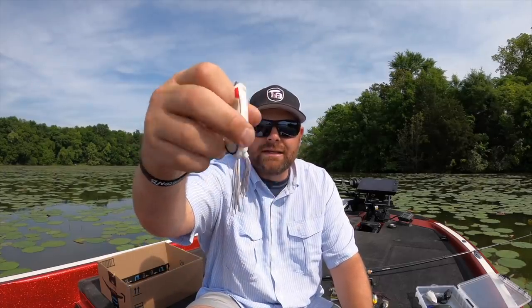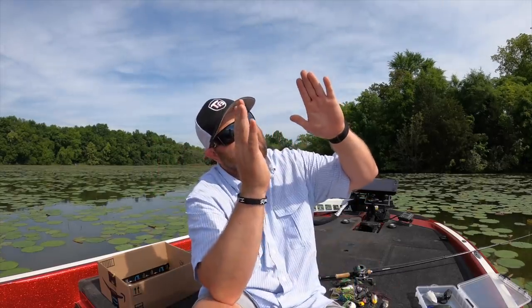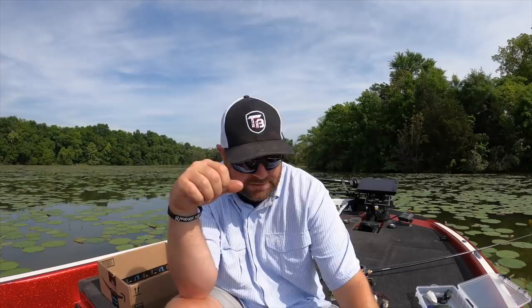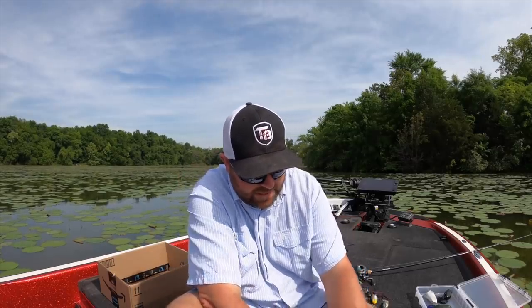Again, trimmed up those legs. I don't like having the legs real long. I don't want to give that fish too big of a profile, too big of an area, too much bait to miss besides the hooks. And with the longer legs, it makes it harder to walk. So I like to really trim those legs down.